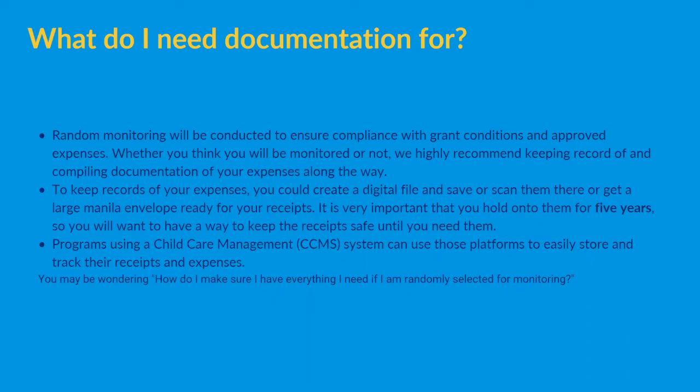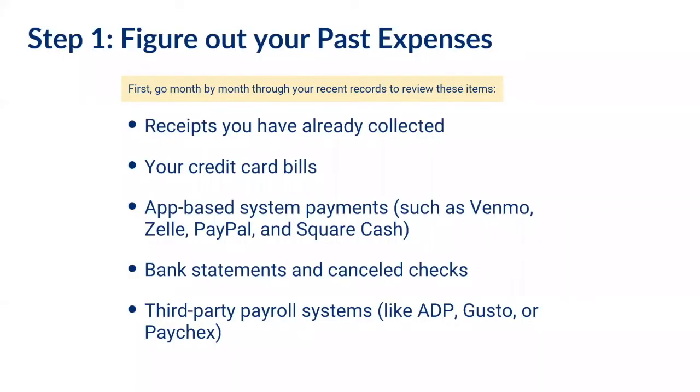Now, if you're wondering, how do I make sure I have everything I need if I'm randomly selected for monitoring? Your first step is to figure out your past expenses. Collect proof of payment for every cost you want to cover with the grant funds, such as a receipt or an invoice marked as paid. Unless the purpose is clear, such as a payment to your electric company, you will need to show exactly what you purchased.